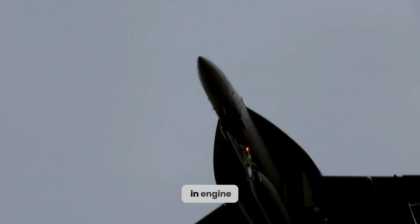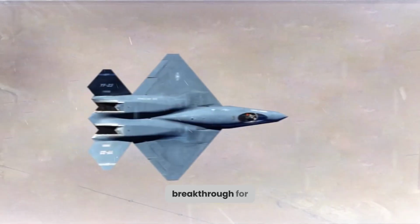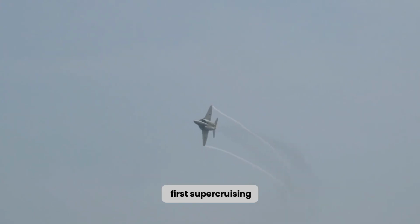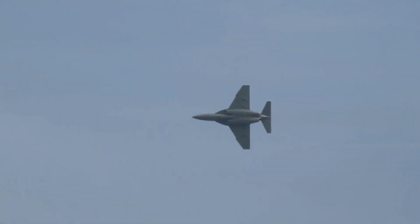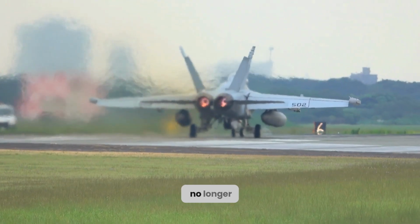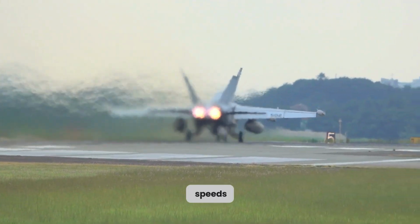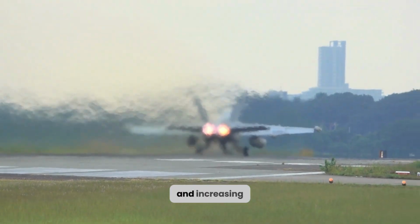This increase in engine performance was a big technological breakthrough for the ATF program, leading to the creation of the first supercruising jet fighters in the world. It meant that fighter jets would no longer have to rely on gas-guzzling afterburners to reach supersonic speeds, saving valuable fuel and increasing the overall range of the aircraft.